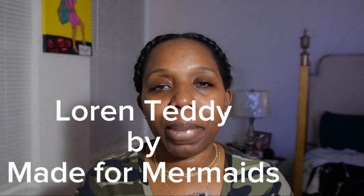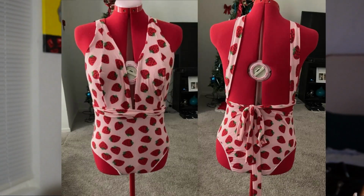But do you know that the 2+ years that I've been on YouTube, this was my first actual piece of lingerie that I made. I haven't made any swimsuits, no underwear, nothing. This was my first piece of lingerie, and it is the Loren Teddy by Made for Mermaids. I made it in a size indigo. They don't use number sizes, they use colors. So this was an indigo, and it turned out beautifully.